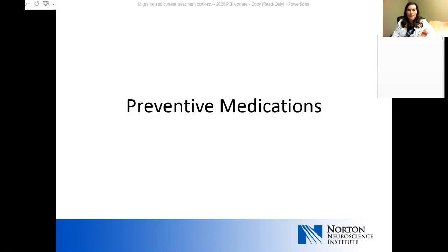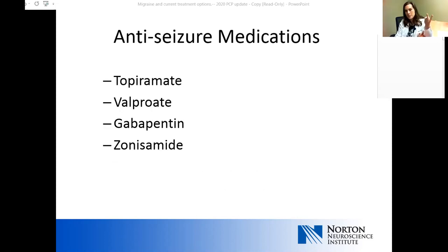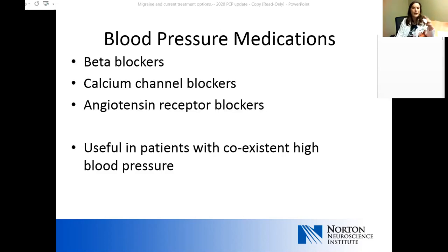Next slide. So what are the prevention medicines? Next slide. So generally when I start talking to patients and they've never been on a prevention, I tell them, so let's start with one of three oral types of medicines. So we start with antidepressants like amitriptyline, nortriptyline, the SNRIs like venlafaxine. Next slide. The anti-seizure medicines like topiramate, zonisamide, valproate, things like that. Next slide. Or blood pressure medicines like beta blockers, calcium channel blockers, angiotensin blockers. These are useful when you have high blood pressure.